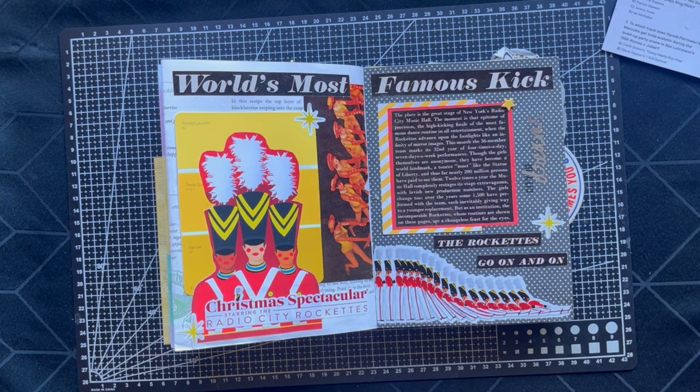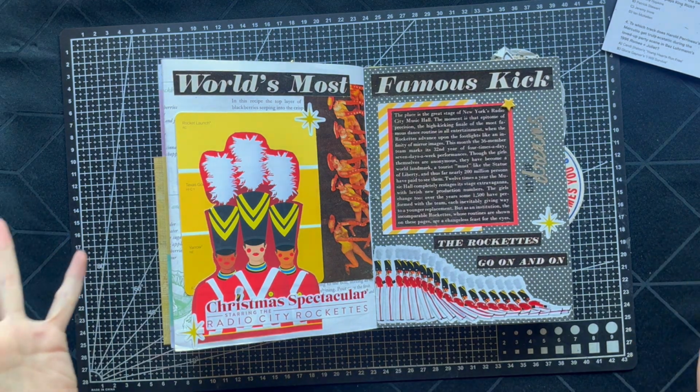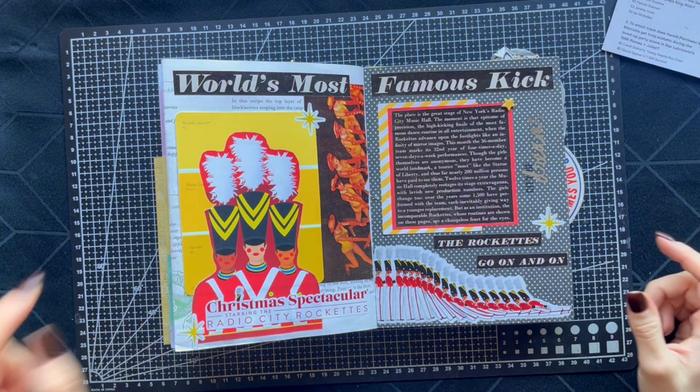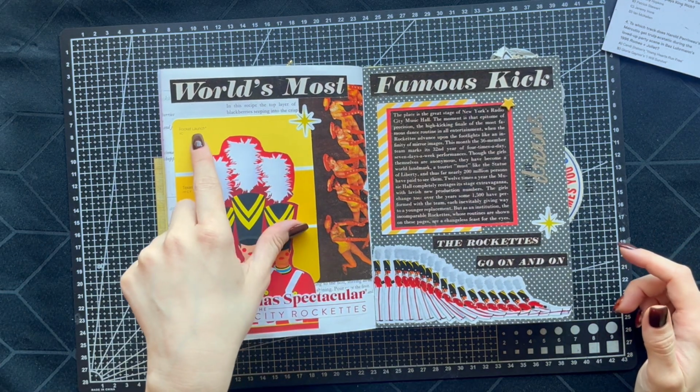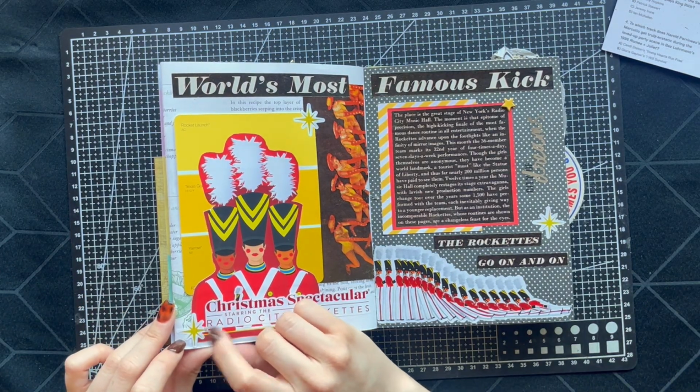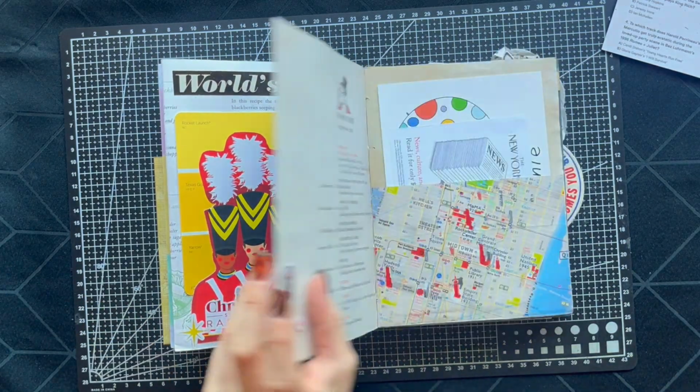I have a few in my collection, and when I was first making this book, I felt like I didn't have a lot of New York things, but look how beautiful it came together. You just have to look at your collection and sometimes reframe, create new perspective, and you'll be amazed about what you can find. This color chip says rocket launch. Come on, it's so perfect, and I'm so proud that I pieced this together.